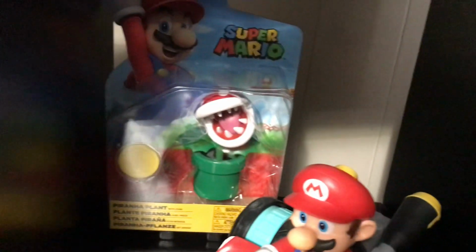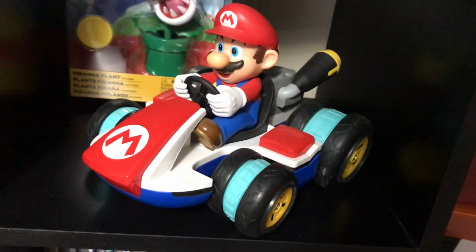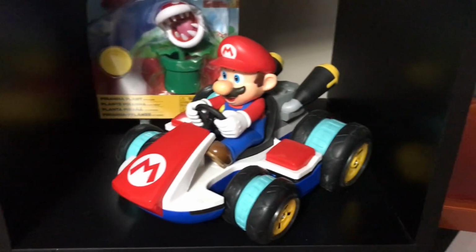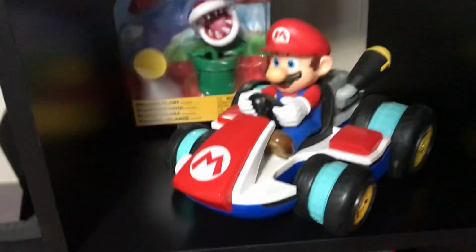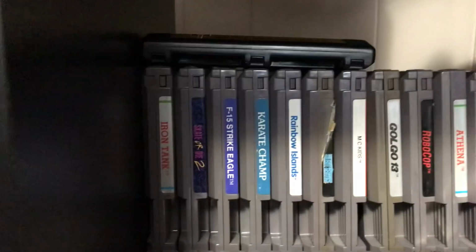Over here, got the Piranha Plant guy. Got that remote control thing, which I got at a thrift store. It didn't come with a remote, it doesn't work, but it looks good for a decoration. Coming down here, we got some more Nintendo games.